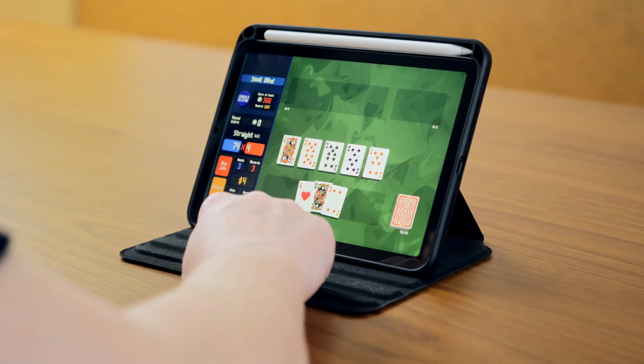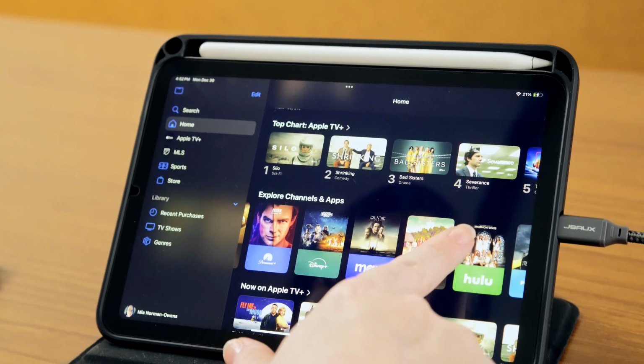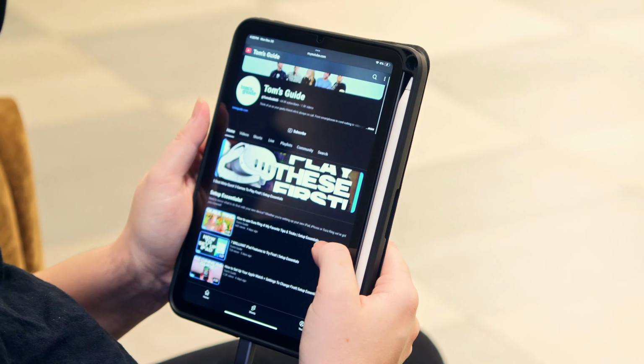First off, value. At $300 during sales, the Mini 6 is an incredible deal, especially when you consider that it brings a lot to the table. Like we said, the display is big, it's sharp, it's the perfect size, it's great for reading, gaming, or watching videos, and its A15 Bionic chip.